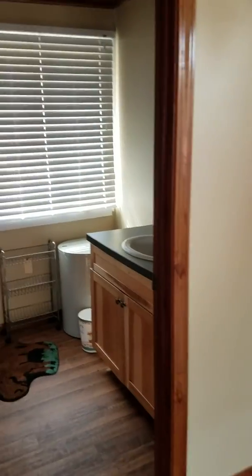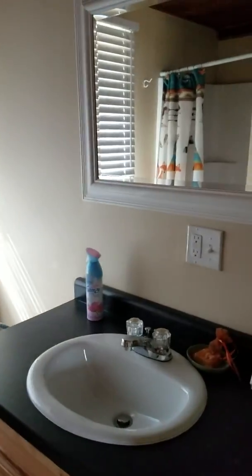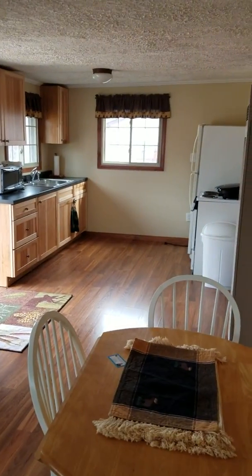So give Midge a call. Call today and we'll take you in and give you a look at this beauty. $58,000. We'll get you a nice little cottage up north. So call today. Thank you and have a great day.